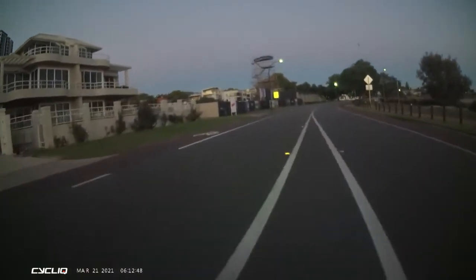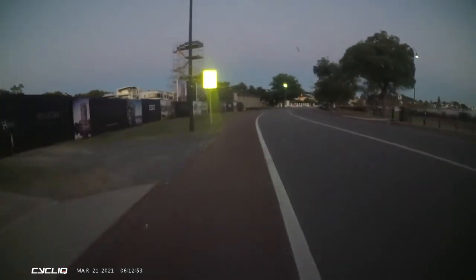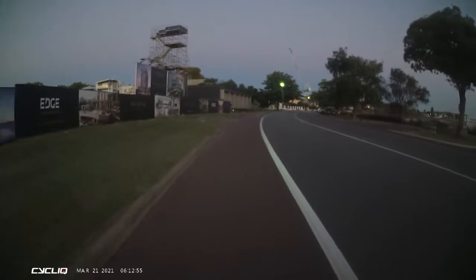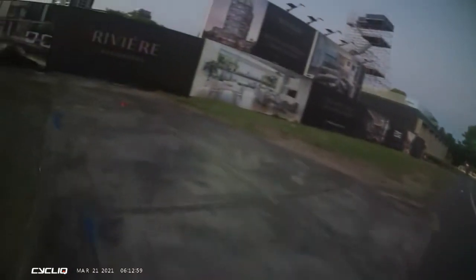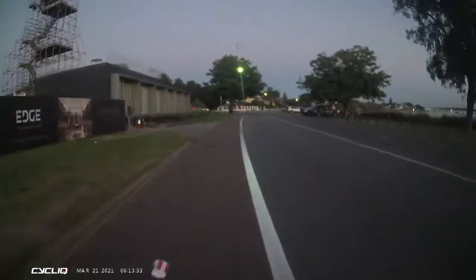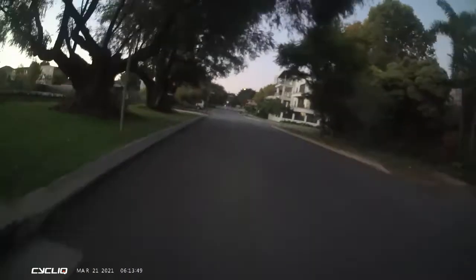Now, where we're going is up to this scaffolding tower up ahead here, and it's a place called Riviera Residences. And interestingly, because they've got the RR, they've used the same logo as Rolls-Royce, kind of. They've got a unit kind of thing set up there on the ground floor. Let's just go into the car park and stick our camera over the fence and have a look.